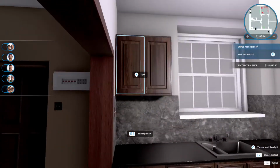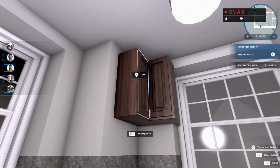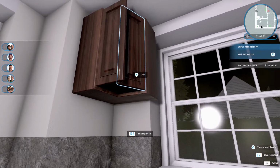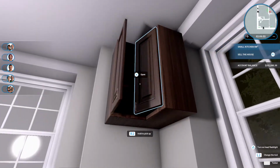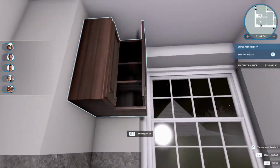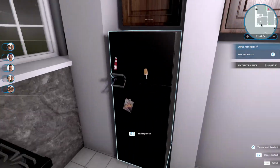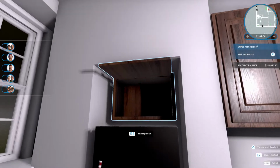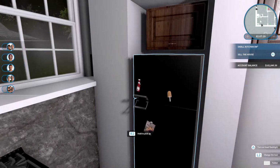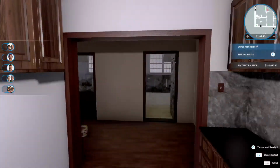And then you have, I added these cabinets here, I added the stove here, I added this corner cabinet. It didn't look right on the other side. That is so weird how you have to open these cabinets. Anyways, and then the fridge, and then I added this cabinet here. This would be like a bread cabinet, because there's always a cabinet above your fridge in most modern houses, well, at least where I live.